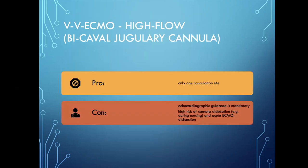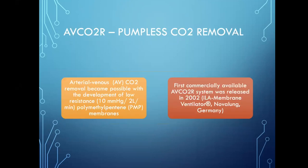So the advantages are that you get only one-side cannulation, and it's really easy to place. But of course, it is difficult to maintain the same position while mobilizing the patient, because patients are also walking with such a cannula. In the best case, the risk of dislocation of the cannula is really high. So this is the only disadvantage of this otherwise very good cannula.